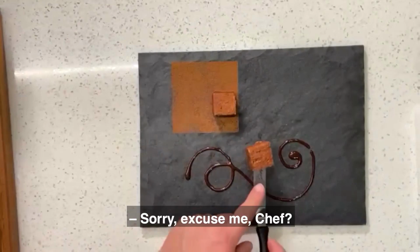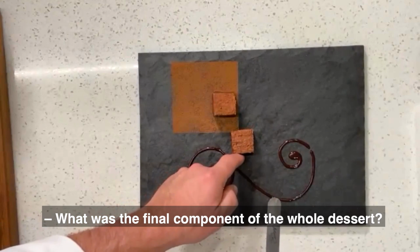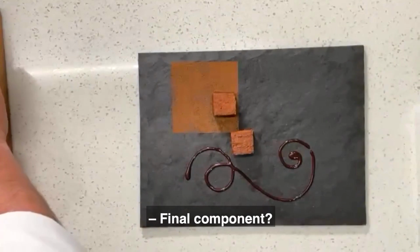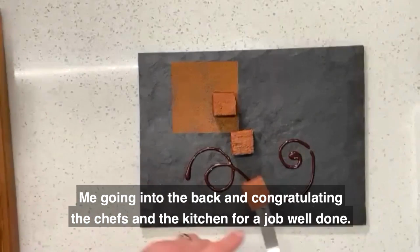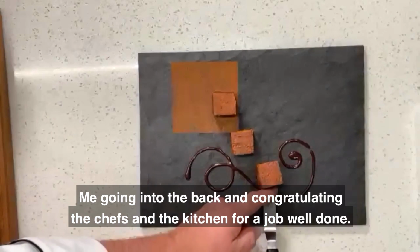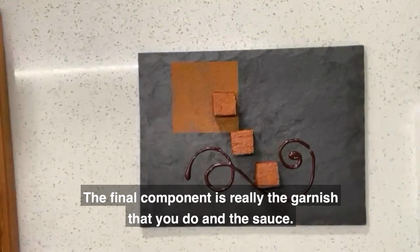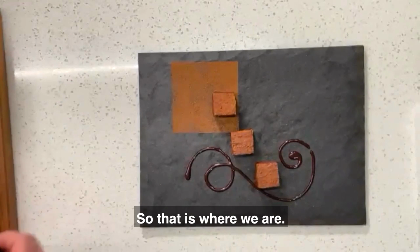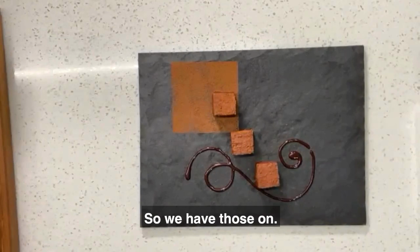Sorry, excuse me, chef. Yes. What was the final component of the whole dessert? The final component is me going into the back and clapping to the rest of the chefs in the kitchen for a job well done. No, the final component is really the garnish that you do and the sauce. The saucing is the key. So that is where we are. So we have those on.